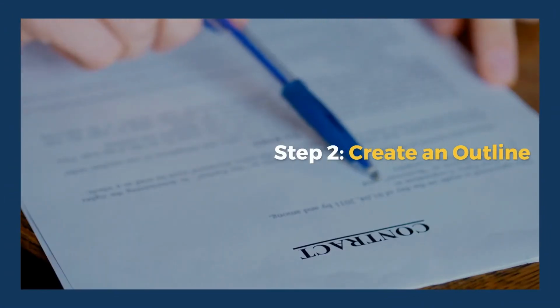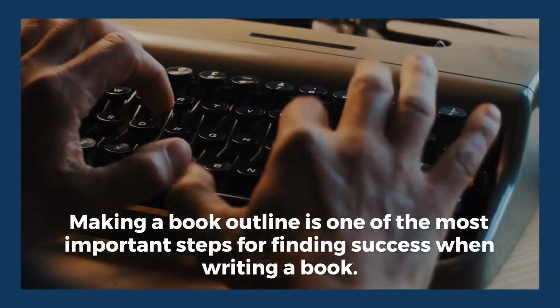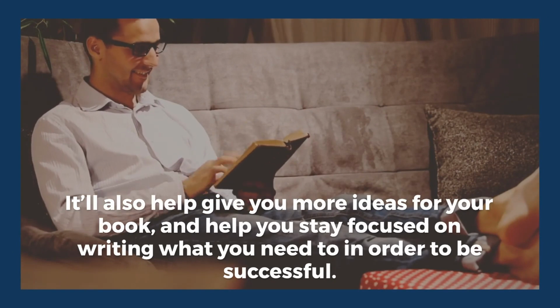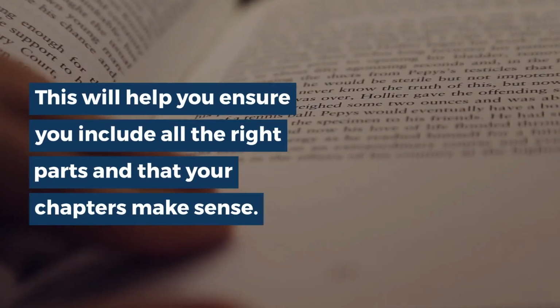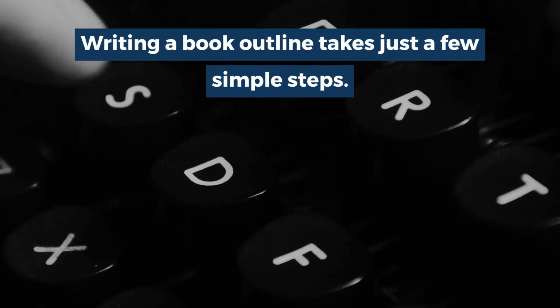Step 2. Create an outline. Making a book outline is one of the most important steps for finding success when writing a book. An outline helps you organize your thoughts. You'll be able to see where your book is headed from the very beginning. This will help you ensure you include all the right parts and that your chapters make sense. Writing a book outline takes just a few simple steps.